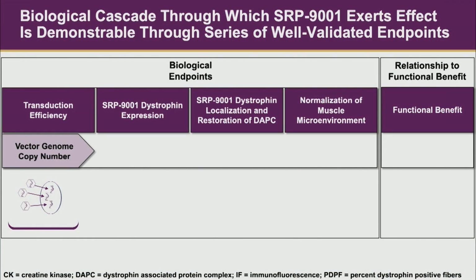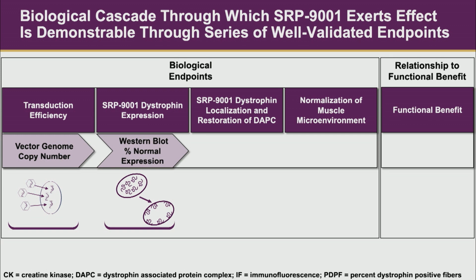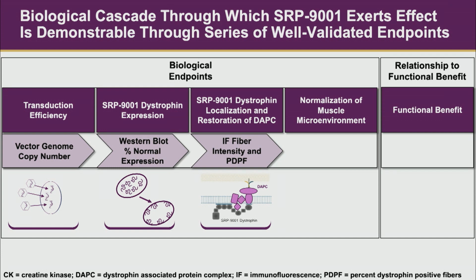immune-mediated untoward effects. And so there's really a variety of ways in which we can look at effectiveness of gene therapy. We can do muscle biopsies and look at the vector genome copy number. So how efficient is the transduction of that replacement gene from the virus occurring? We can look at the level of the dystrophin expression by muscle biopsy and Western blot. We can also look at the localization of the dystrophin protein to ensure that it's localized to the correct location. And also, normally, with absence of the dystrophin protein, you get dropout of those other dystrophin-associated proteins, some of which cause limb-girdle muscular dystrophy.